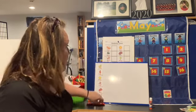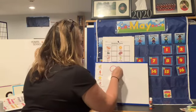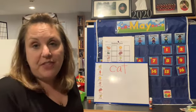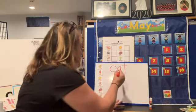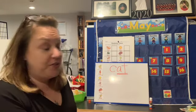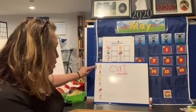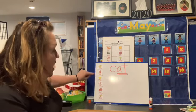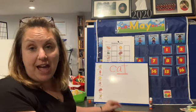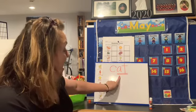We're going to look at the first picture on our worksheet. And it's a picture of a cat. Cat is C-A-T. Now remember that we said that most rhyming words end with the same letters or definitely with the same sounds. Cat is C-A-T. I want you to look at all the pictures that you cut out and see if you can find the picture that rhymes with cat and ends with the same two letters, A-T.